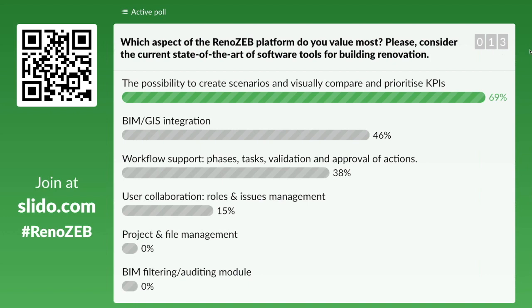So definitely, with the number of answers we have reached up to now, it seems that all the aspects about decision making and the comparison of alternatives are really relevant for most of you. The integration of scale, the building with the neighborhood, and the workflow support are the next ones. We have more than half of the people answering, so we can switch to the next one, please.